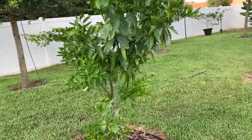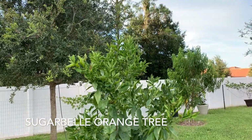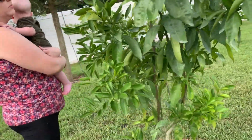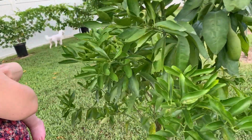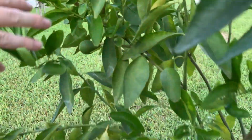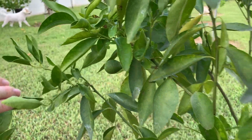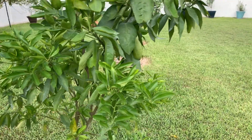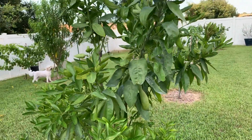This is the Sugarbelle tree. We have one right here and one right here. It's like a small tangerine, closer to the clementine, I think, but sweeter. It's a mix between tangerine and something else. There's a fruit right there. So, yeah, this one's not doing too bad.